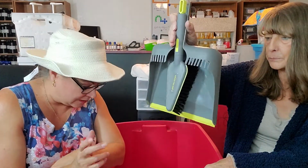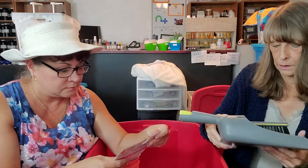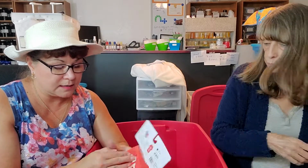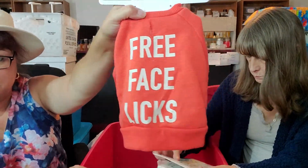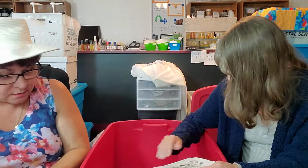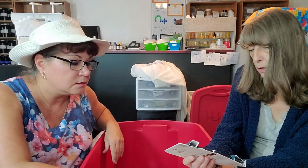I got a dustpan. Anybody need to clean their house? I do. Dustpan and brush. That's a heavy duty one too. That one's nice. Extra small dog sweater, free face licks. That's so cute. Oh, a bunch of stickers. Yeah. Oh, I got them over there to list. Yes, there's more.